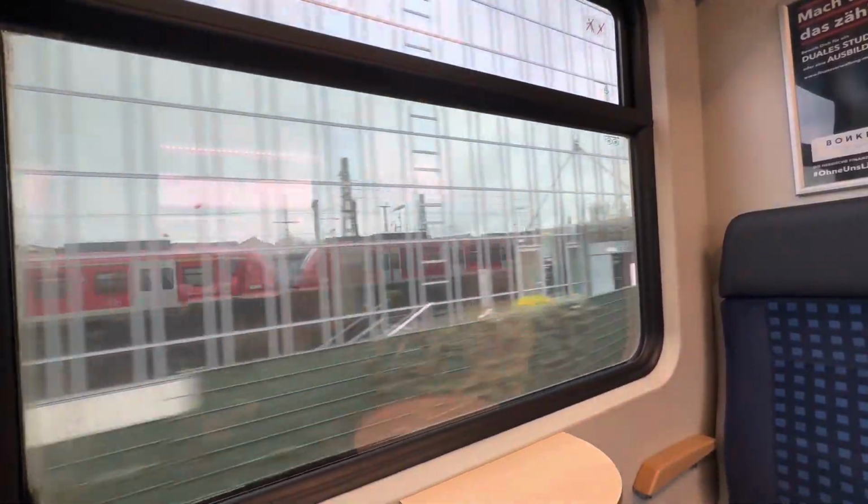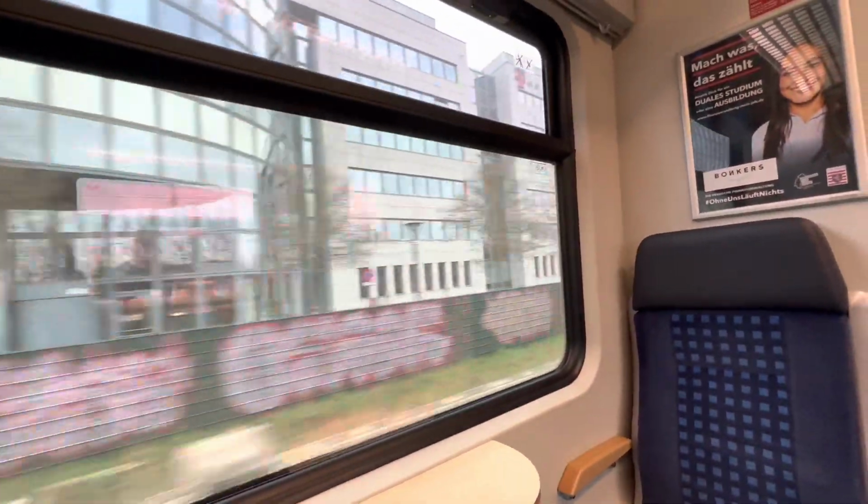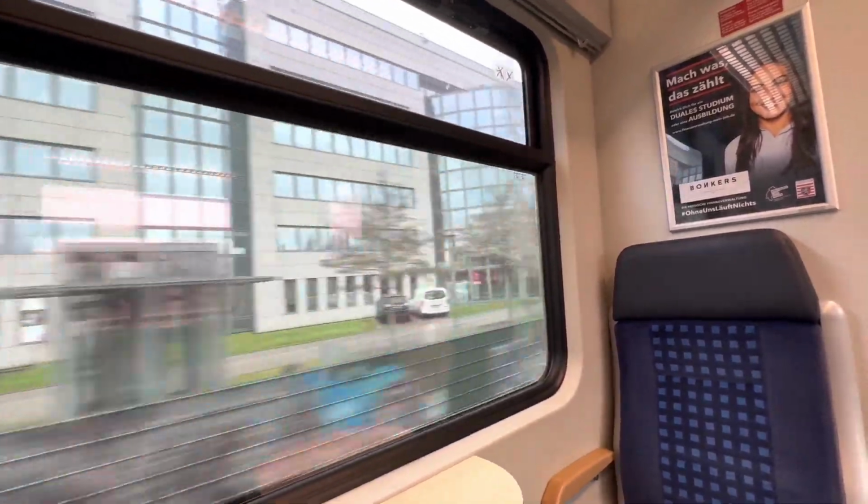S9 nach Hanau Hauptbahnhof. Nächster Halt, Frankfurt Hauptbahnhof. Next stop, Frankfurt Main Station.